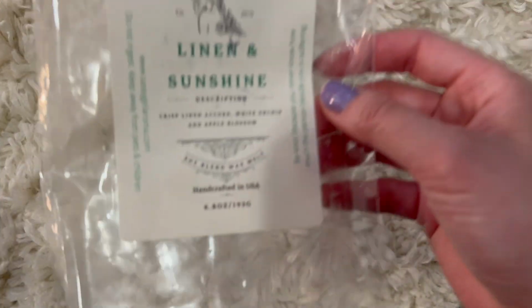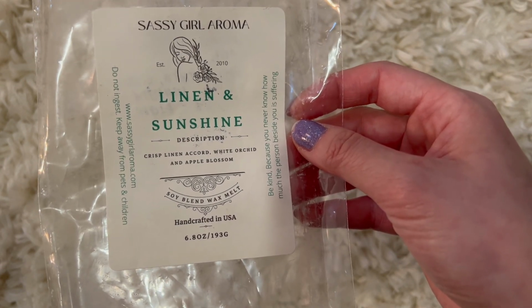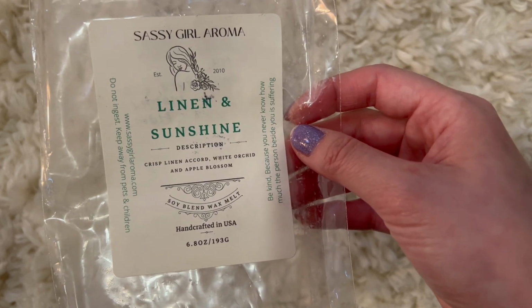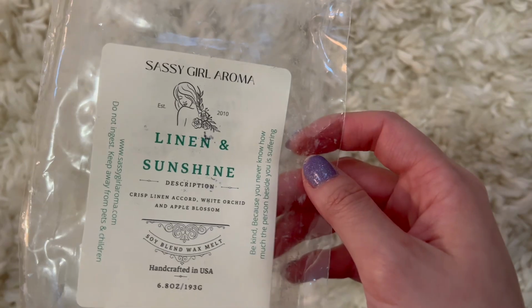This one is Linen and Sunshine. So pretty. I did this on a Sunday where I was doing a ton of cleaning, so this was a super perfect Sunday morning cleaning kind of a scent. Very, very nice. Fresh, bright, clean, floral, just a little bit of all of that. And I really, really liked this. This was strong.